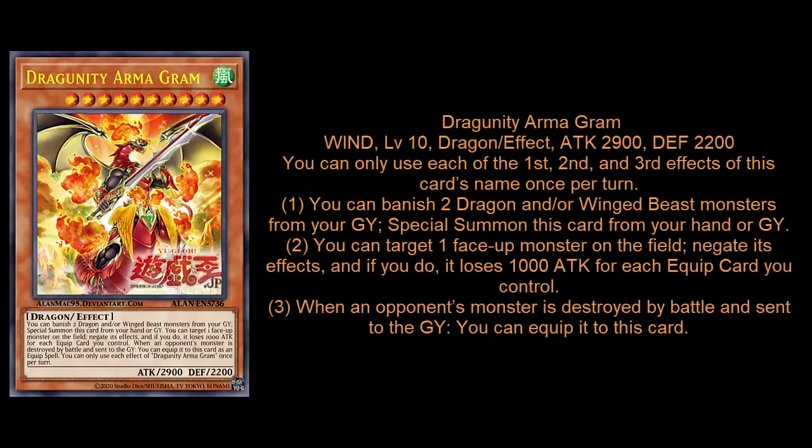This is Dragunity Armagram. It's a WIND attribute, level 10 Dragon monster. Dragon was to be expected. 2900 attack, 2000 defense. Your first, second, and third effects on this card are all hard once per turn, but you can use all of them in the same turn. First effect is you can banish 2 Dragon and/or Winged Beast monsters from your graveyard. That's a cost. Special Summon this card from your hand or graveyard. Second effect, you can target 1 face-up monster on the field, negate its effects, and if you do, it loses 1000 attack for each equipped card you control. Third effect, when an opponent's monster is destroyed by battle and sent to the graveyard, you can equip it to this card.